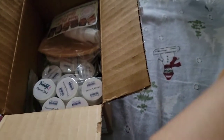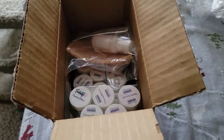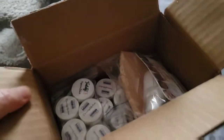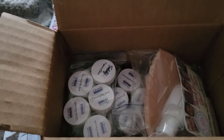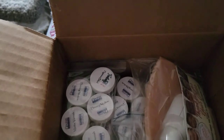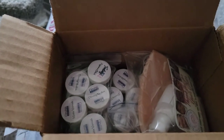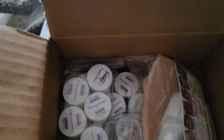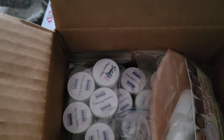What the heck? Look at all this watered up plastic in the top. Oh, they were nice and they gave me a scent. Before we get in this box, I wanted to make a point I wasn't aware of. As of November the 1st, 2022, in order to get free shipping from MacPherson's, you have to buy $130 worth of products. Before it was $100. All right, let's carry on.